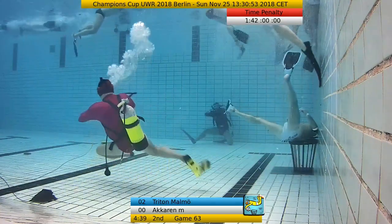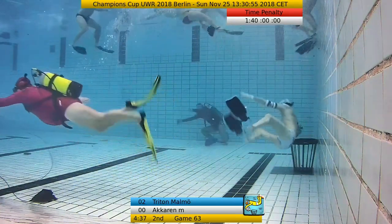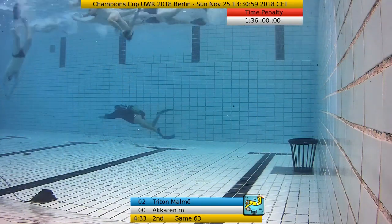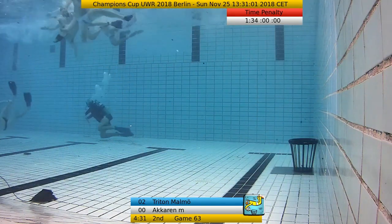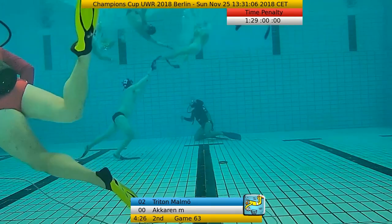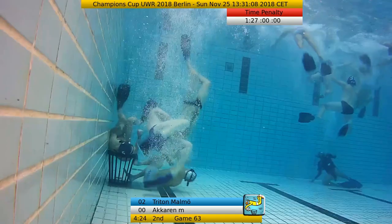Holding. Pushing here from Malmö Triton. And that's quite lucky for Akkaren here to regain the ball with a free throw opportunity. But very tough for them. They can't seem to stay in possession of the ball here for longer than half a minute or so against the hard forechecking of Malmö Triton.